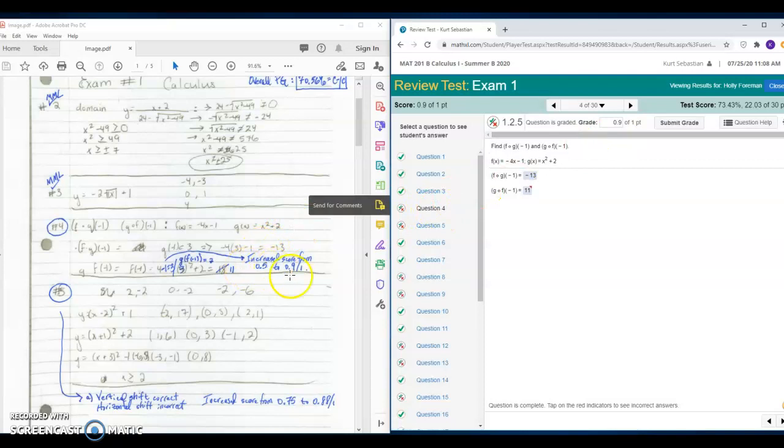Okay, so we get to question 4. You had earned a 0.5 at that point out of 1, but the only mistake you'd made here was this g of f of minus 1. You found f of minus 1 first, but when you plug in minus 1 for f, you get 4 minus 1, which is 3. You left it as 4. Your calculations were correct, but for some reason you forgot that minus 1. You definitely seemed to know what you were doing, so I increased your score from 0.5 to 0.9 out of 1.